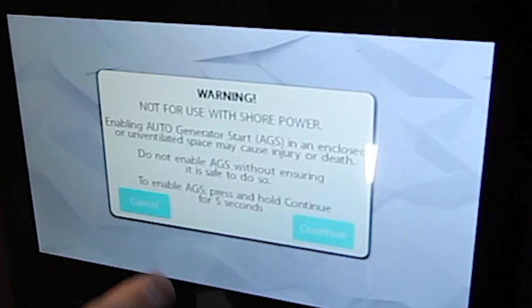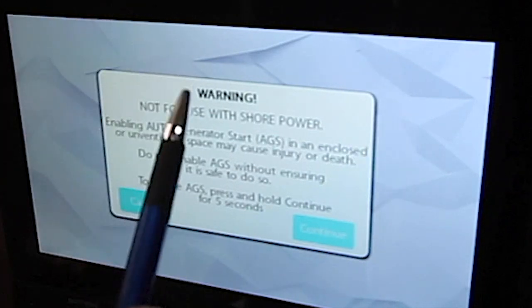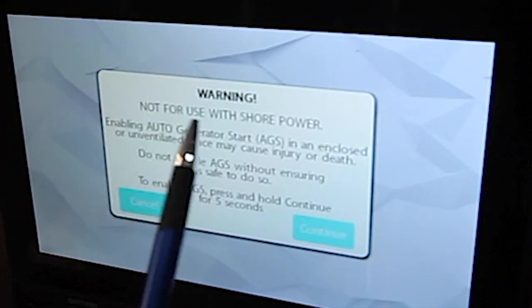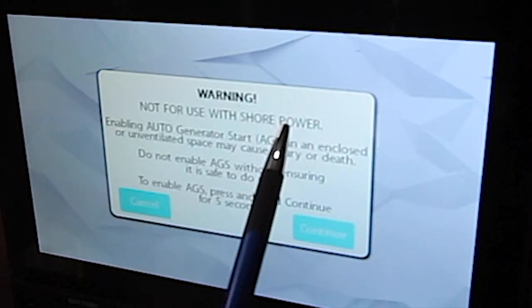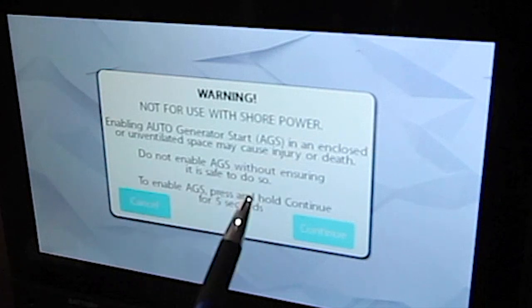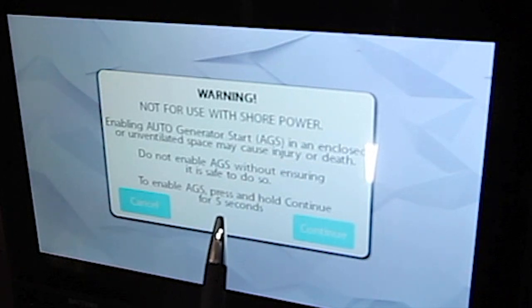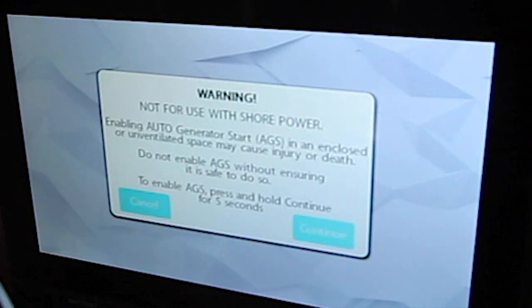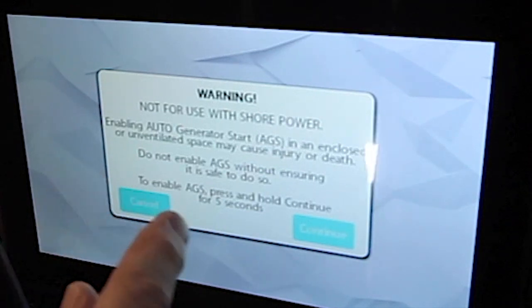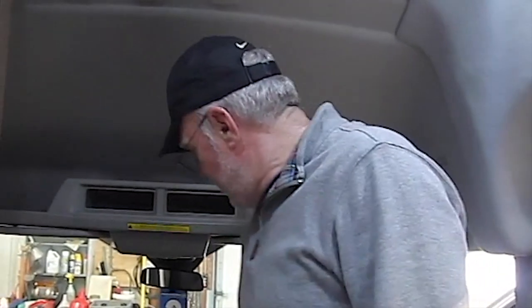Now to enable it, the danger would be you don't want to run your generator when you're inside. And you don't want to run it when you're hooked up to shore power. So they give you these warnings, and then to enable it, you have to press the continue button and hold it for 5 seconds. This is just to make sure that you know that you're setting it and that someone interacted with this. It didn't get set accidentally. And I think that's about it.